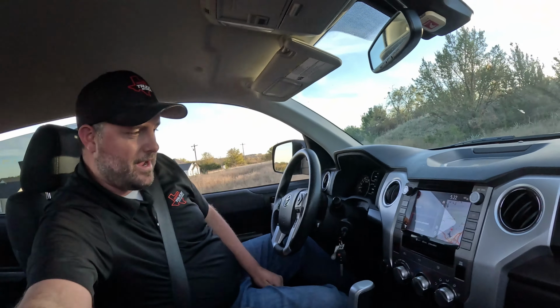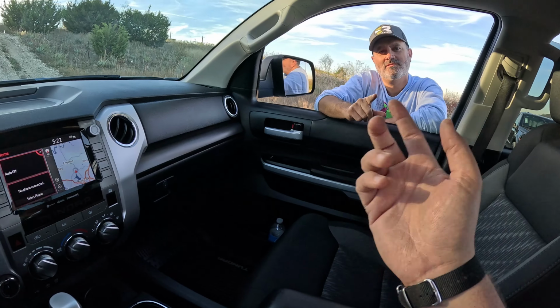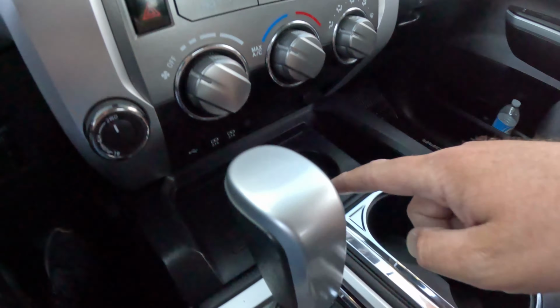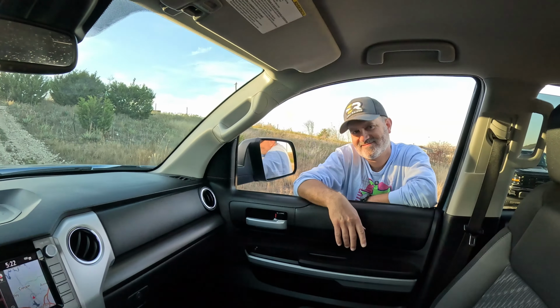So let's show them the driving modes that we have, and that is, there's none. Well, there's two. There's three. Normal? Not drive modes. Oh, okay, well. So you have traction on and off. You have sport in the transmission. And tow haul mode. Oh, you have tow haul mode, which none of which will really help us on the hill.